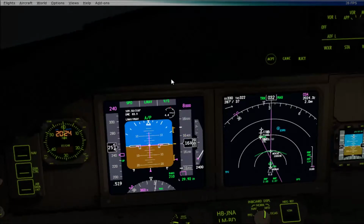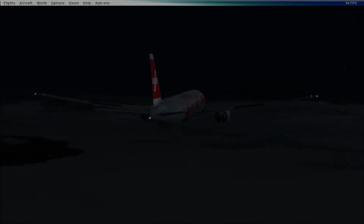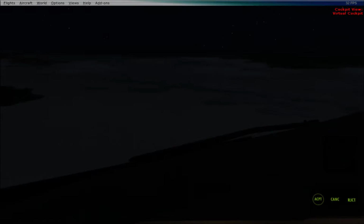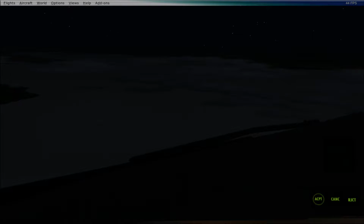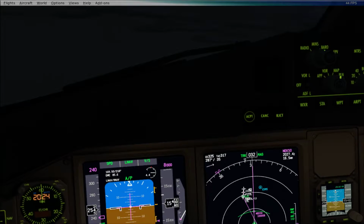Ready for departure, ATH 1 Charlie. Lively 779-7, left heading 280 for traffic. Lively 779-8, left heading 280 for traffic.